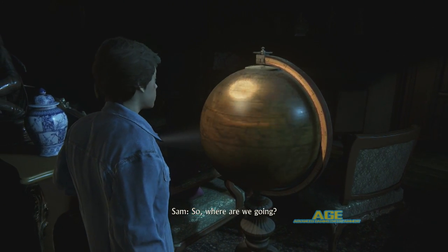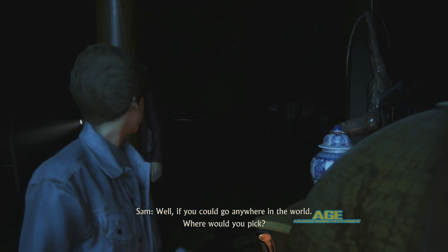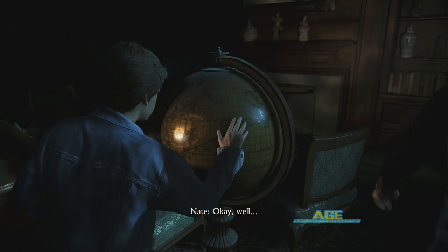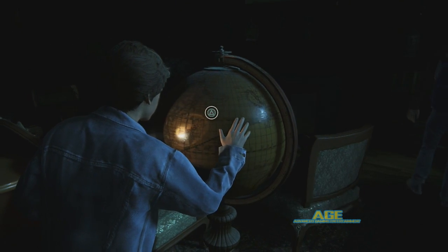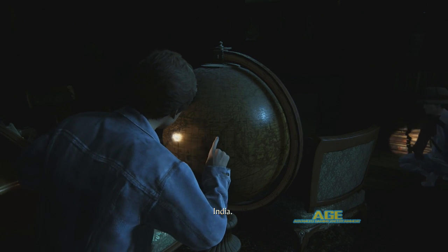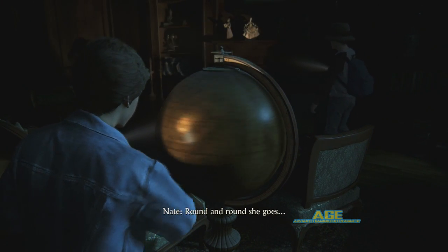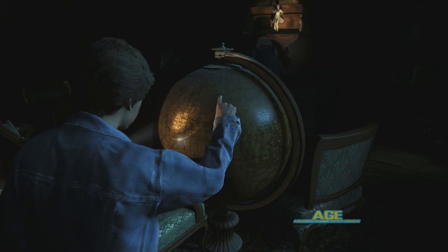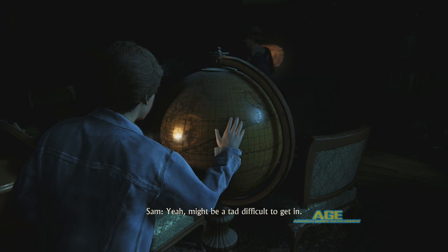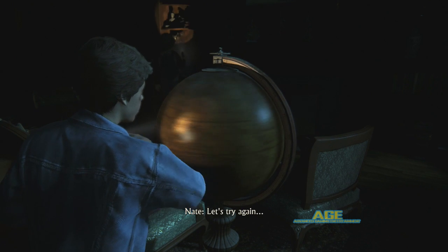So where are we going? Well, if you could go anywhere in the world, where would you pick? Anywhere? Anywhere. Okay, well. Here we go. India. Yeah, we'll visit the Taj Mahal. Round and round she goes. Soviet Union. Let's go to Moscow. It might be a tad difficult to get in. I always wanted to see the Red Square, though. Let's try again.